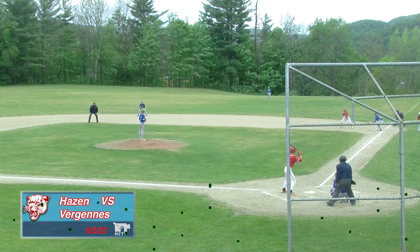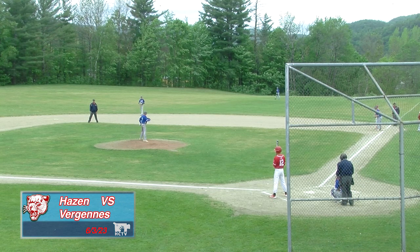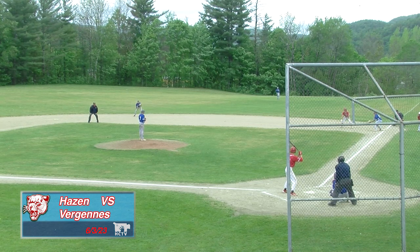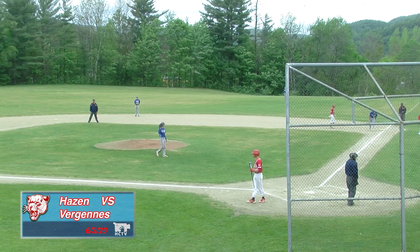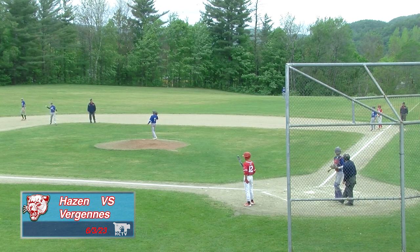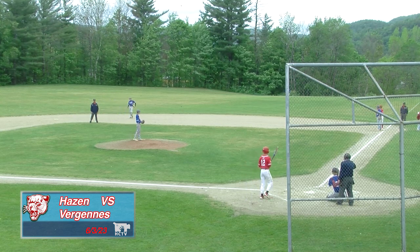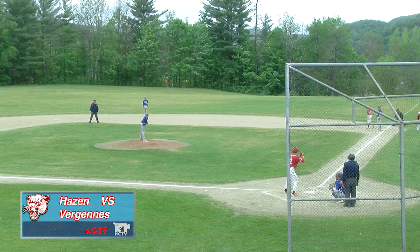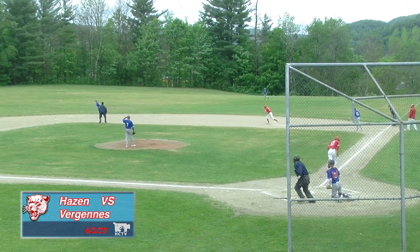Kimball now, he'll come set. Snap throw to first. Moody dives in safe. Now Kimball again pitching from the stretch. He'll kick and fire. Oof. Baker tried to lay down a bunt. Kimball now, he comes set, he'll kick and deliver, and Baker, he shoots it up the middle.